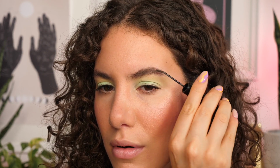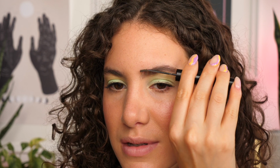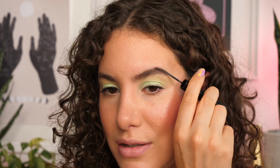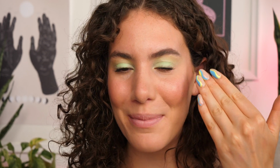Oh, that was a roller coaster. At first I was like, oh, that's doing nothing. And I was like, this is not even close to being the same as the Cosmetics brow cream. Then I'm like, wait a second, this is actually doing a lot. This is totally filling in my brows. And it's doing so in a very easy way. Like, do you guys just see what just happened?